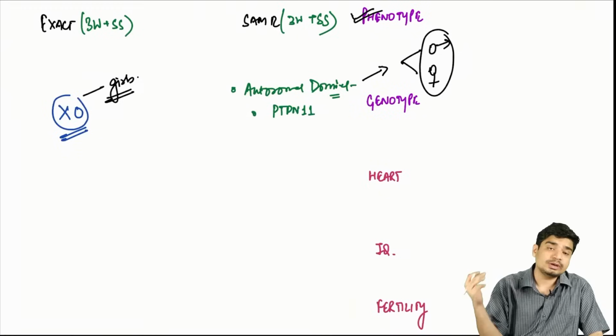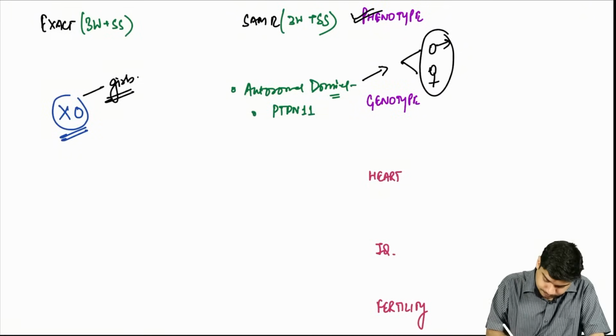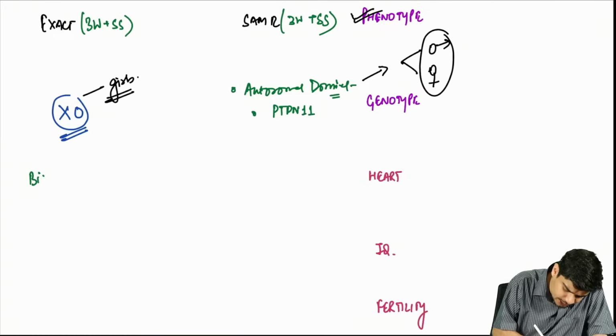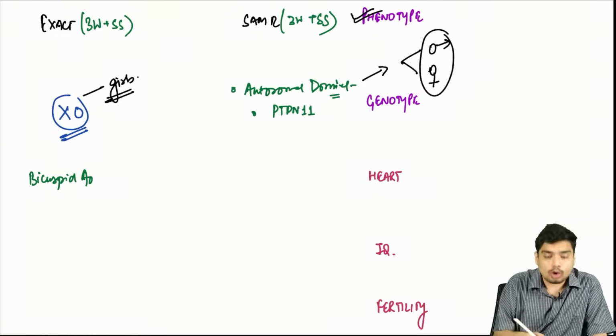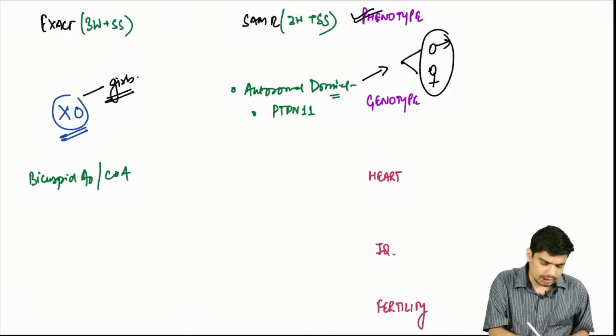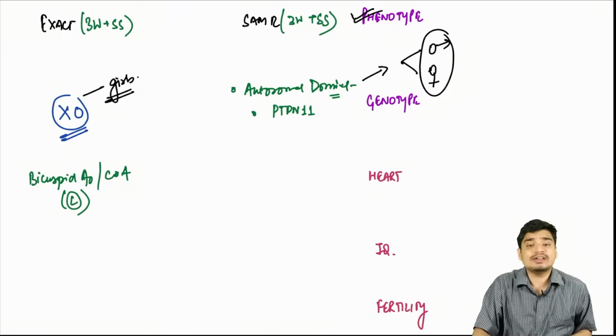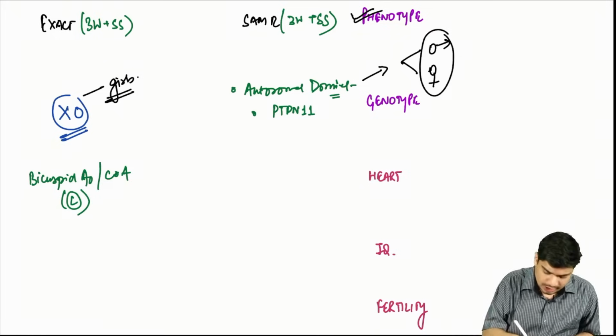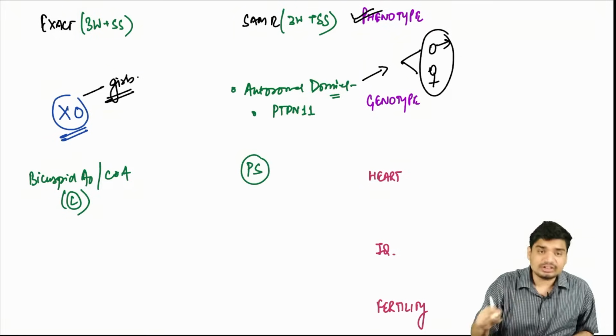Another important difference between Turner and Noonan is, in Turner syndrome, as far as heart is concerned, you have bicuspid aortic valve. Or you can have coarctation of aorta. Basically, it defects on the left side of the heart. While in Noonan syndrome, you have defects on the right side of the heart. You have pulmonary stenosis.